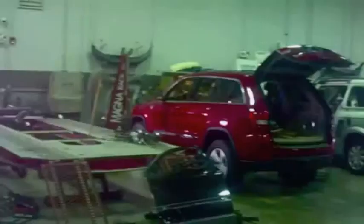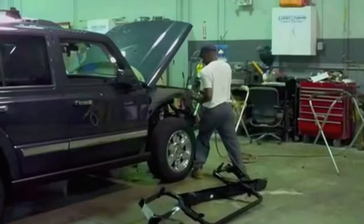Our Collision Repair Center offers full service collision repair, refinishing, and professional detailing services performed by our staff of 15 expertly trained and certified technicians and estimators. We are an ICAR Gold Class pre-approved direct repair facility for the Chrysler corporate fleet and all major insurance companies.